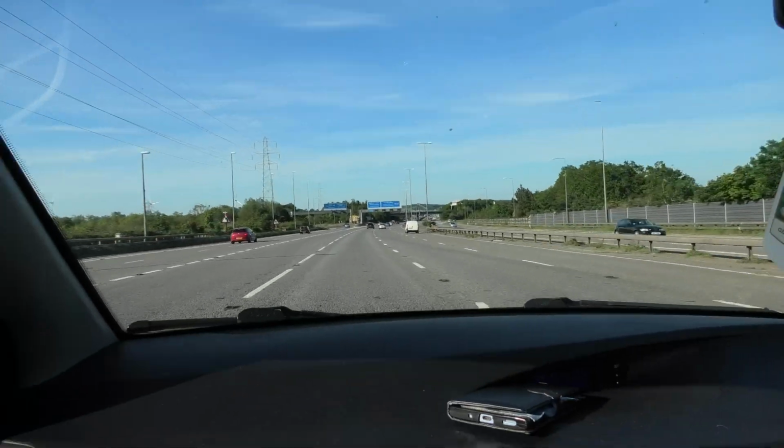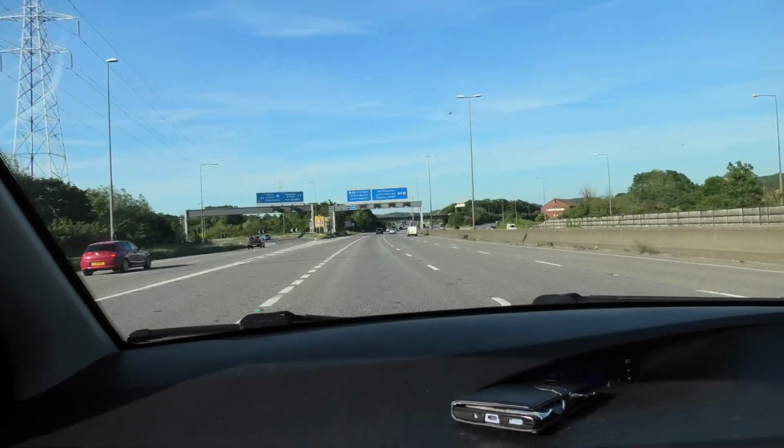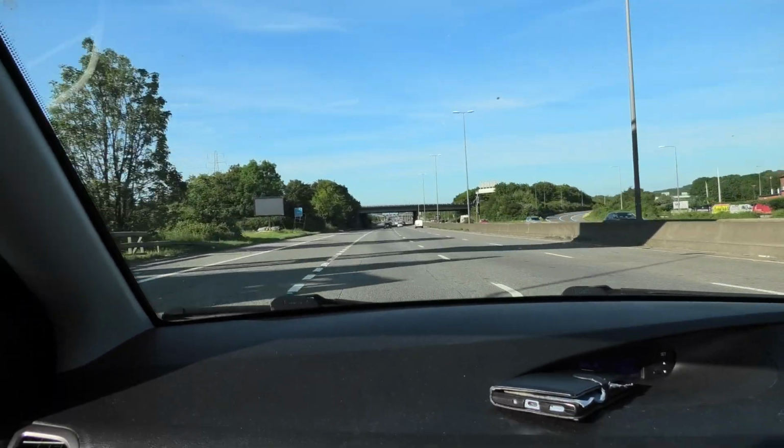Junction, which is the M49. Alright. Where does that go? That goes to South Wales. Oh. So you stay in this lane. Okay.